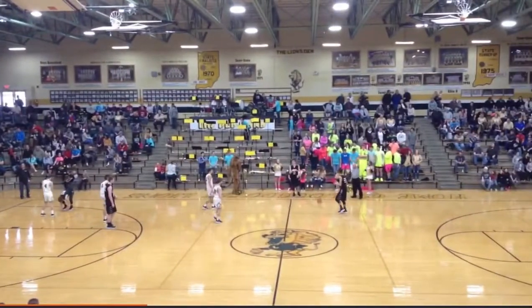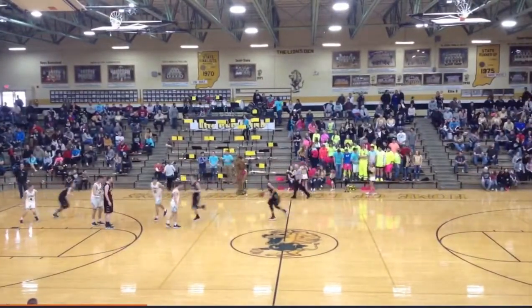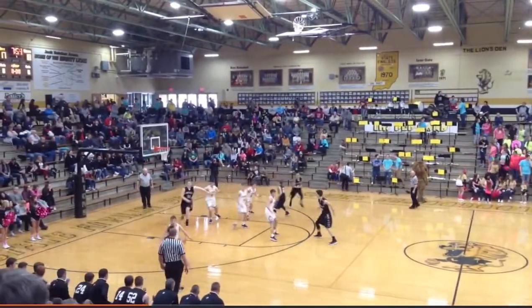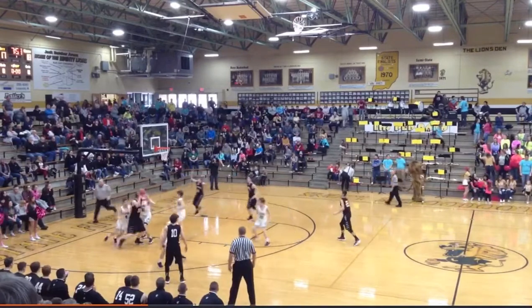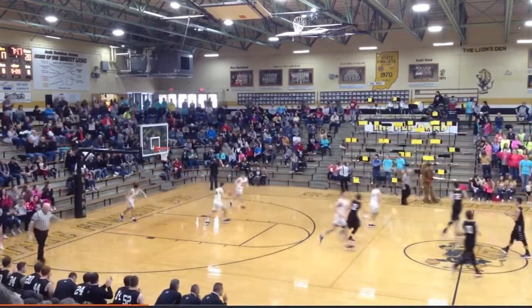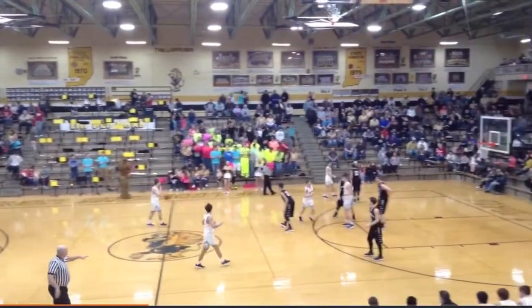Back at Loogootee. It'll be Barr-Reeve ball to start the second half, Coach Ash. Yep. And we're back with the starters for, looks like, both teams. Gladish has it on the left side, down to Keegan O'Neill. It's a cutting Isaac Wagler, and there's a good start. Isaac lays it up and in, 20-17, Vikings by three. It was a good entry pass and a good job by Keegan getting good position.